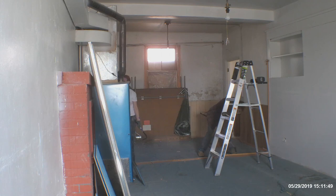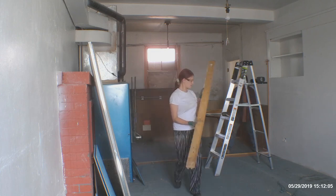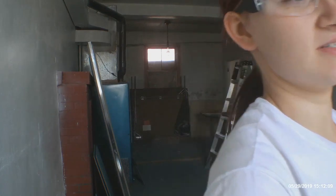They glued this piece of wood to the wall. Good job, guys. That one is not going anywhere. There was a lot of wood stuck to it. Please, guys, please don't glue wood to the wall.